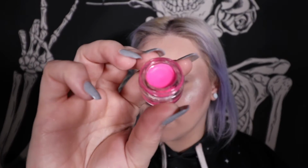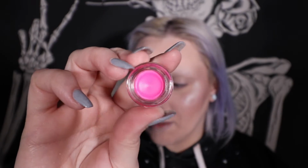This is what Plush looks like on the inside. It's just a nice bubblegummy pink. She does also sell a gray, a white, and a black. So if you do want to darken this shade or lighten it or mute it a little bit, mix them right together. They're super creamy, super easy to use.